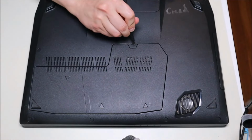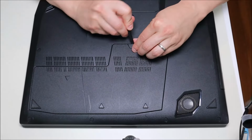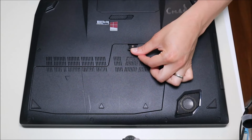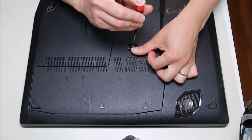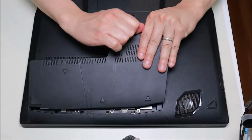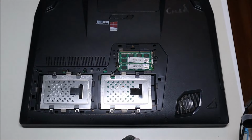And all I have to do is put my little pry tool in there, pop that up, and there's a screw that becomes seen right there. Take my screwdriver, come over here, we'll work that screw out. All right, then we'll pull off this panel, and there's my hard drives.